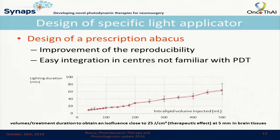And to really ease the whole process and to avoid some consideration on time and so on, we have designed some kind of prescription abacus. According to the volume of the surgical cavity, we deliver a lighting duration, and that's it. We assume that with this kind of abacus, we will deliver 25 joules per centimeter square at 5 millimeter in brain tissues. So we really try to ease at the maximum the PDT process.